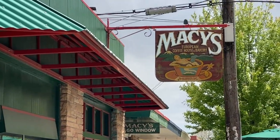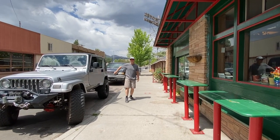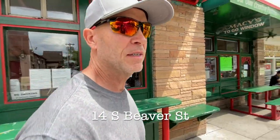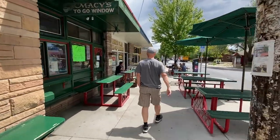Last but not least, it's the iconic Macy's. We're at Macy's here in kind of downtown Flagstaff. We're actually, though, south of the tracks. So this place is a hippie joint. That's what a good friend of mine calls it. He calls it a hippie joint. And so we're going to go into the hippie joint cafe. Yes, it is iconic.